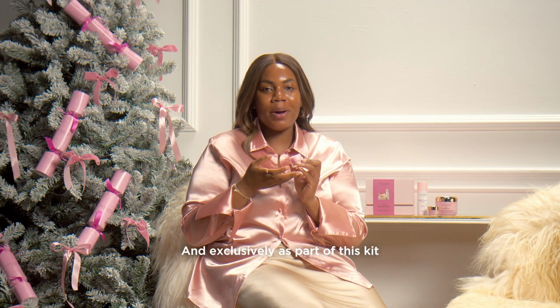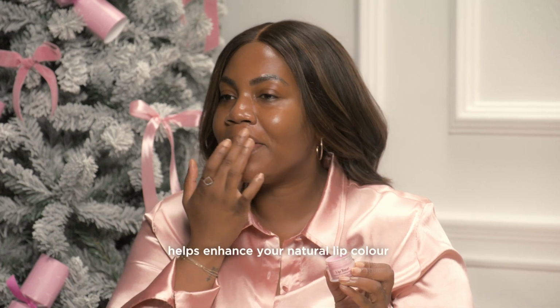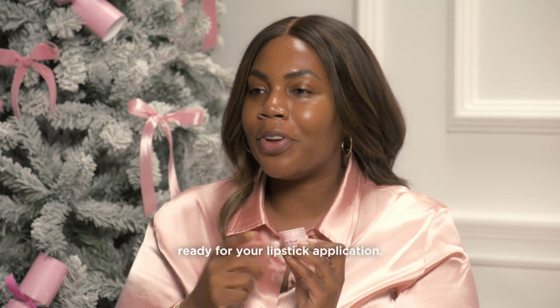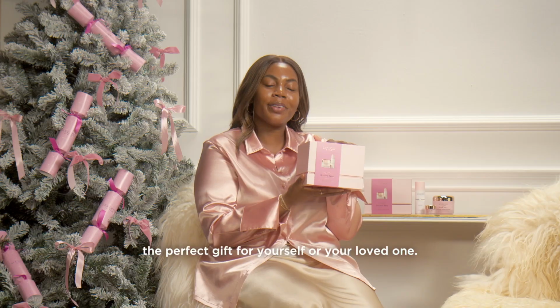And exclusively as part of this kit, we've got the lip treat in a beautiful rose tinted color. What I love about this is that it really helps to enhance your natural lip color as well as hydrating and prepping the lips ready for your lipstick application. So this is everything you need to achieve glowing skin this party season, the perfect gift for yourself or your loved one.